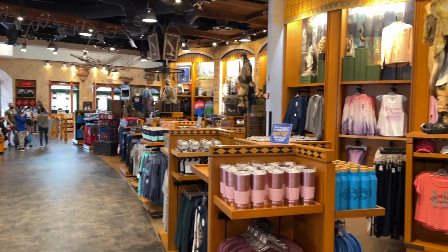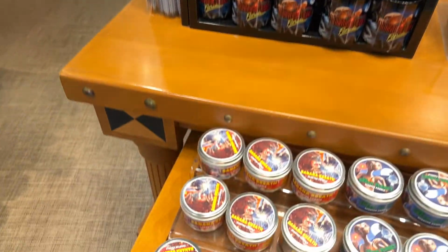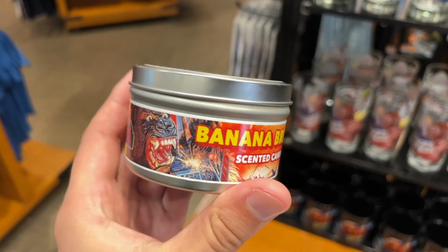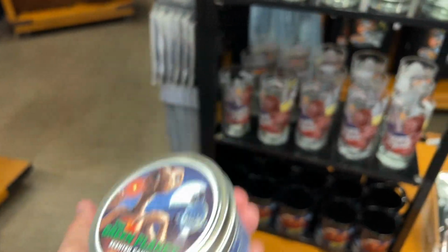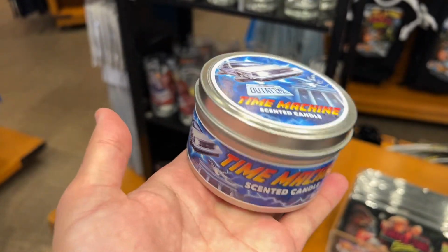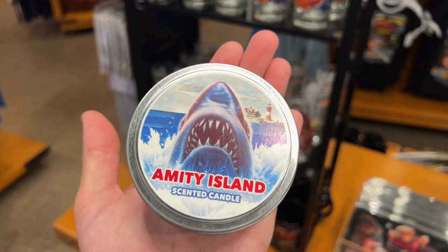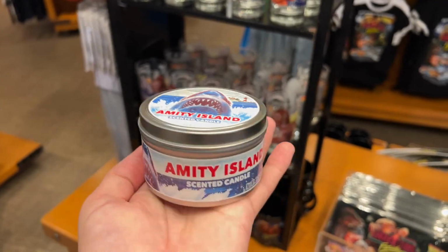So we're in the main gift shop here for Universal Islands of Adventure. And we found these new candle scents. We've got banana breath for King Kong. We've got the green planet scent from E.T. We've got time machine for the DeLorean from Back to the Future. And last but certainly not least, Amity Island from Jaws. How awesome is that? I need a Jurassic one now.